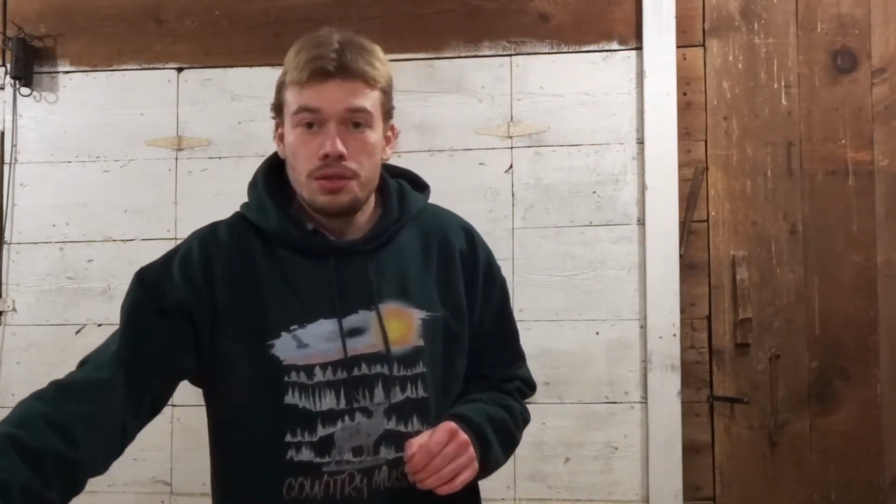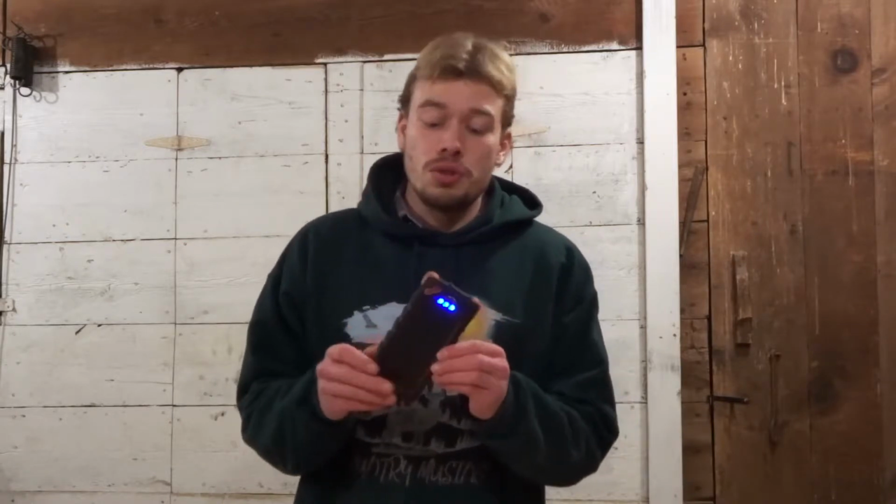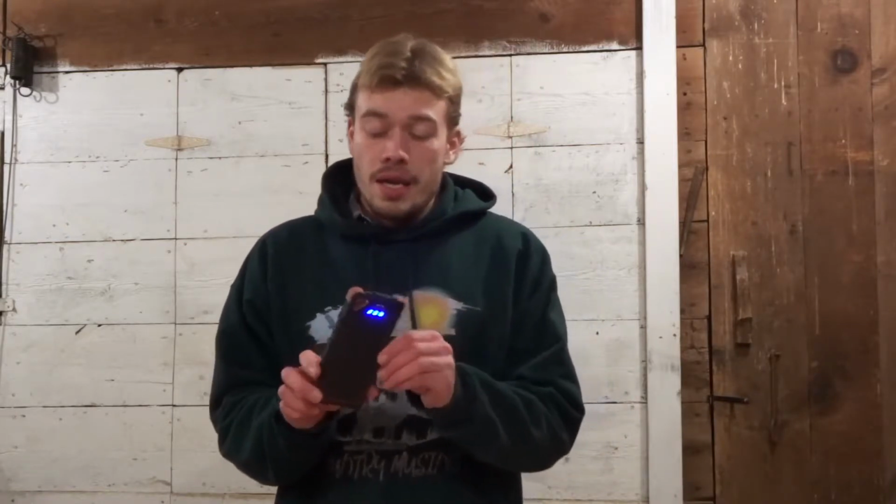And that brings us to number 6, which would be to have a good battery bank. And a lot of them now have a flashlight built into them, which this one does. So that would be good to have one of these in your car that has a flashlight on it as well. That way you can charge up your phone without having to turn the car on, and you have a flashlight on there that's going to last a while as well.